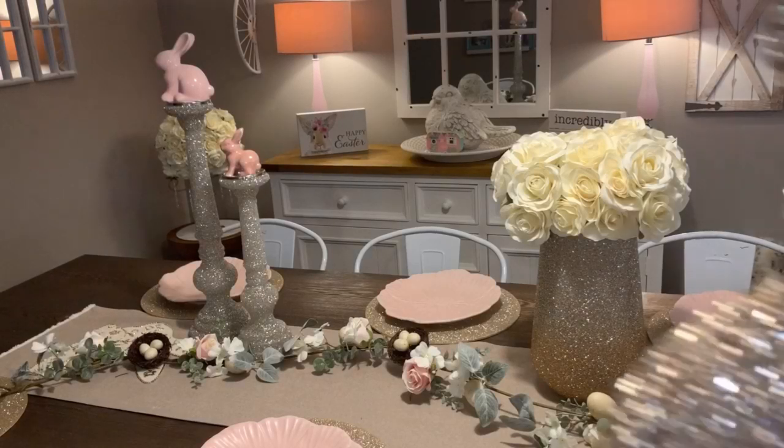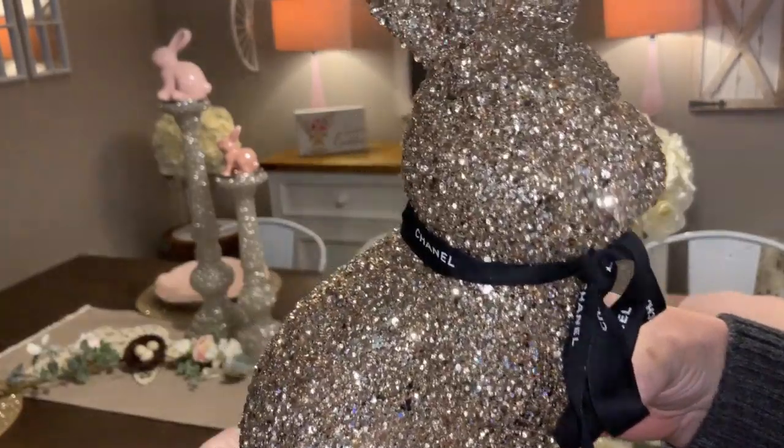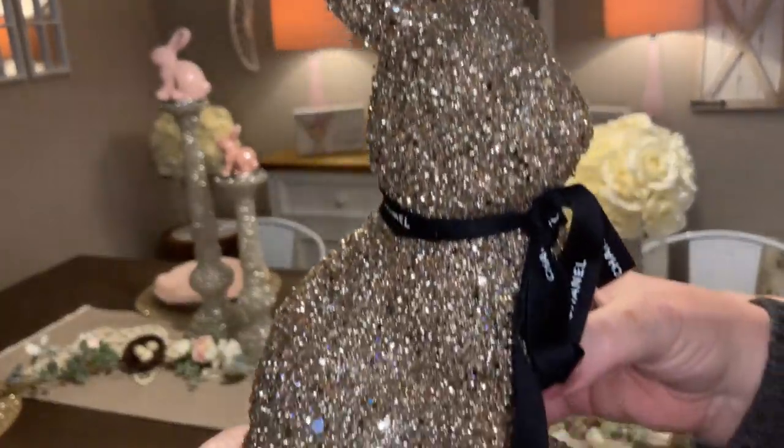I then added this gorgeous gold glitter bunny to the centre, as well as this beautiful Easter sign, which is from Bed Bath & Table.